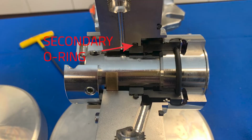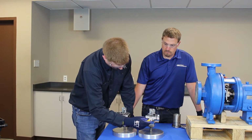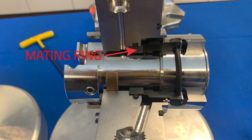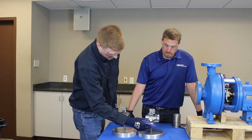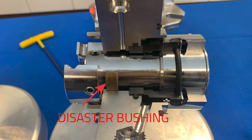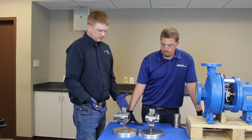You have a secondary O-ring that seals. And then here we have our mating ring, which is our stationary face in this particular instance, with another secondary seal being an O-ring. So that makes up your primary sealing elements. And then on the outside here, we have a disaster bushing, which is just to limit your leakage. And then the rest is just metal components that make up your cartridge seal.